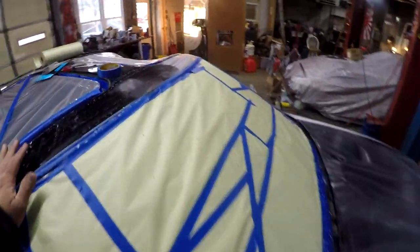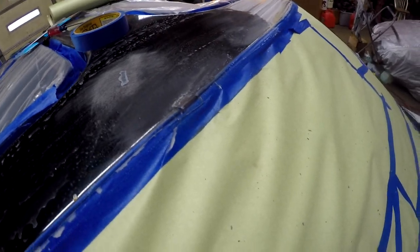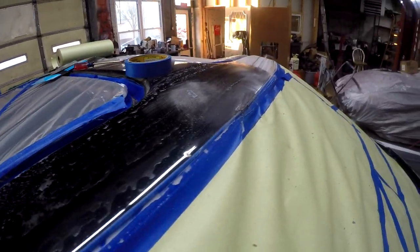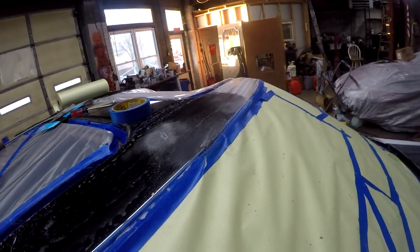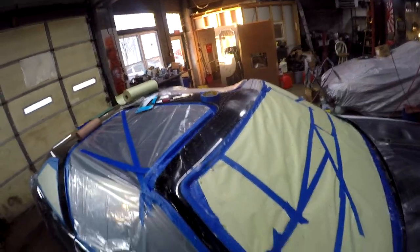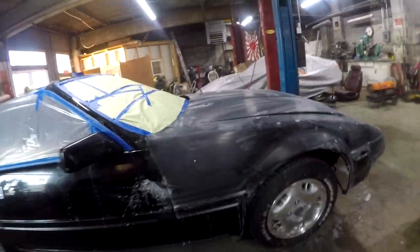The worst is right here. I have to go ahead and sand that down more and apply a little bit of putty after I go ahead and protect that with the rust converter. But that's what's going on here.